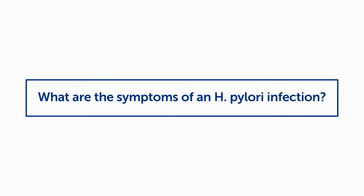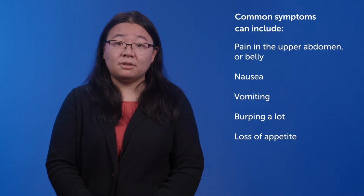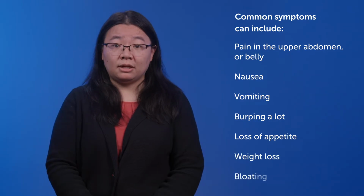What are the symptoms of an H. pylori infection? Most people with H. pylori don't experience any symptoms, but when they do, it's often because the stomach lining is irritated, which is called an ulcer. Common symptoms can include pain in the upper abdomen or belly, along with nausea, vomiting, burping a lot, loss of appetite, weight loss, and bloating.